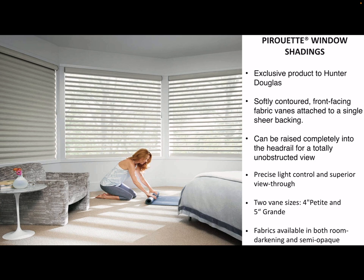But we do have coordination with other products, Duet being one, if we have a sliding glass door, okay? So you see the difference in both of these once you open them. You have one that's called Clearview. You can have Clearview here, no? Okay, so this is Clearview, and this is our standard Pirouette option.